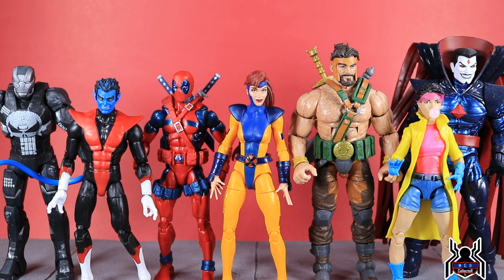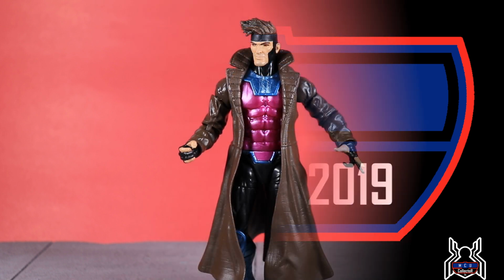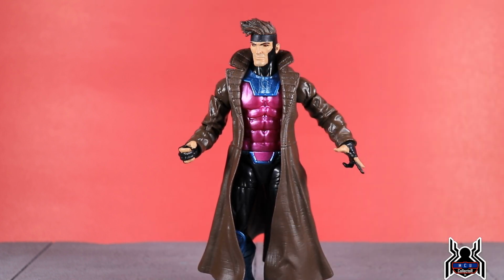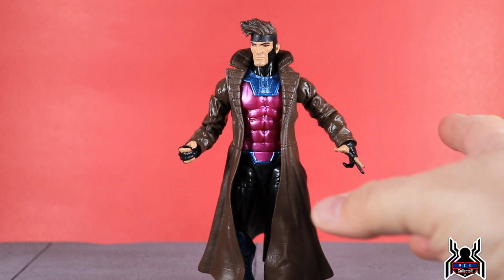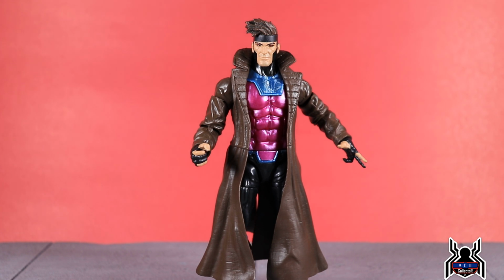Now let's get on into number 10. Okay, so number 10 is the Gambit figure from the Caliban wave. There's nothing too special about the figure, but I think they did a very good job on really presenting the Jim Lee era X-Men from the 90s onto the Gambit. So I'm extremely happy with it. I'm very happy to have it. I'm glad that he was double packed, so it means everybody was really able to get it, because I think he was highly anticipated.